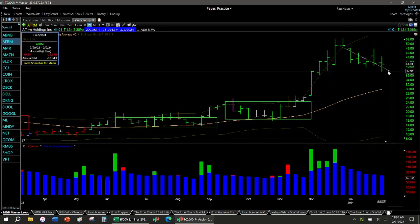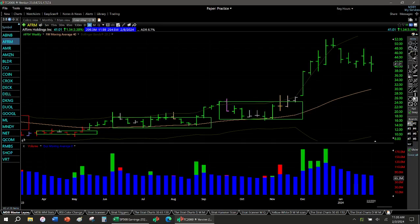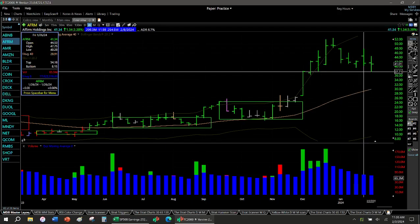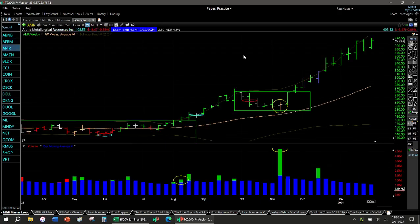Affirm, building, still working on a sideways box. It's not ready to be drawn at the moment because it still can't set its low. So the highs, you set the highs. A Darvas would do it like this. You go, oh, here's a box. No, it's not. Here's a box. No, it's not. Here's a box. Well, maybe. It's just not ready to be drawn yet because that lower edge takes time to set. So I'm keeping an eye on it.